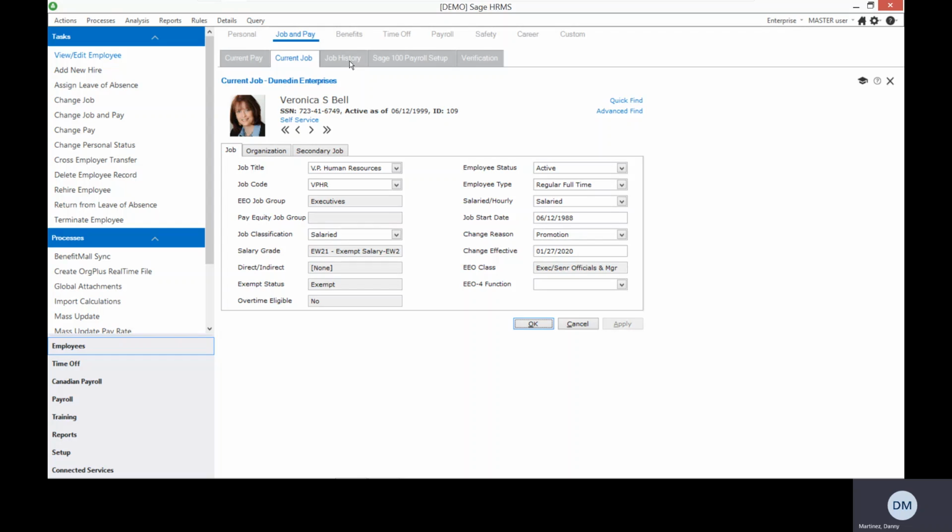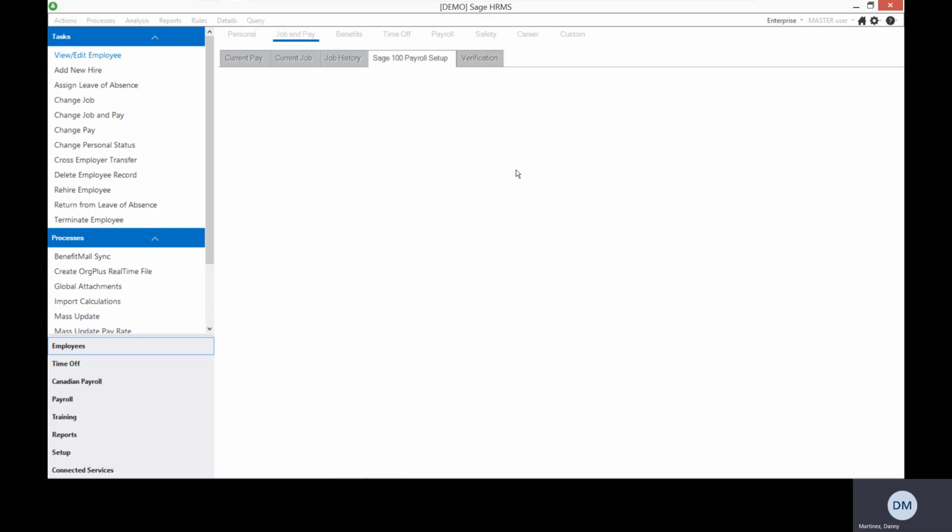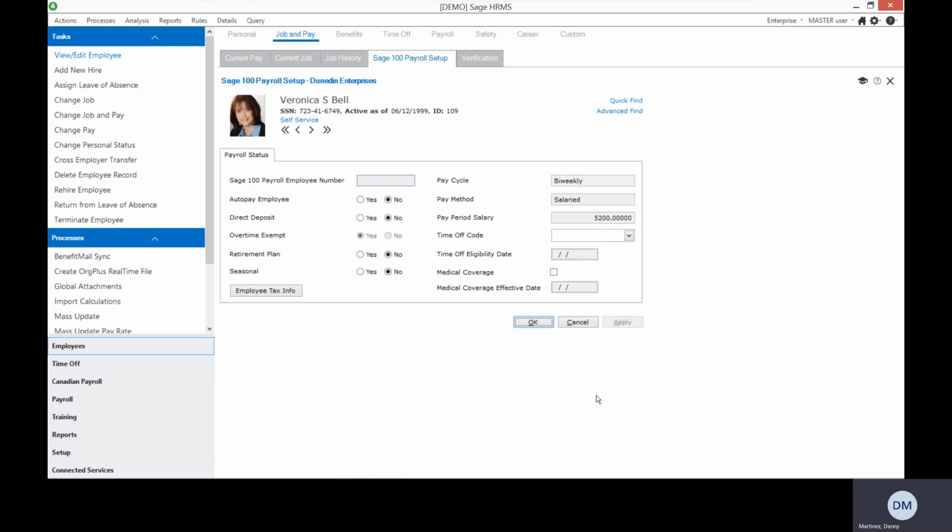My favorite part of the software are the job history records. As you see, I keep job history all the way back from when they're a new hire, FMLA leave, rehires, prevailing wages, promotions, increases. I have the whole deal here. And also in the core, you can also start populating fields for your Sage 100 payroll setup. So capturing the direct deposit information, overtime exemptions, cycles, and time off codes, a lot of that can be captured here along with the employee tax info as well.